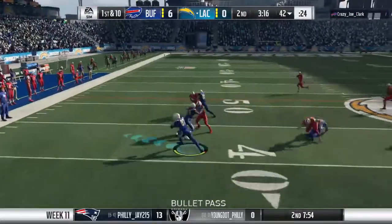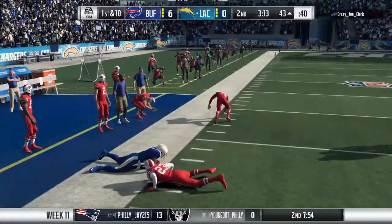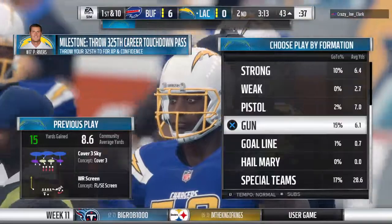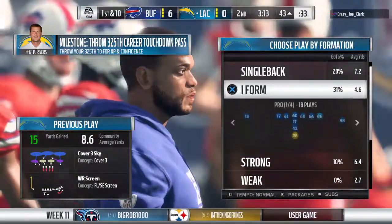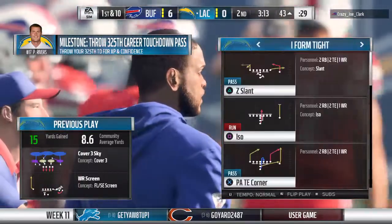Rivers on first down. Looking left side, and he's got a man. It's Cole. 15 more there, and they're on a roll. It's another first down. When this offense can get their tight ends involved, they can move the football. Here, a nice route, able to look it in, and picks up the first down.